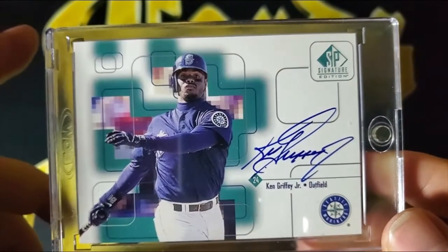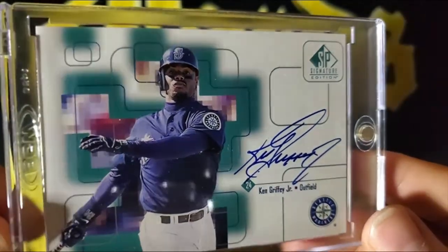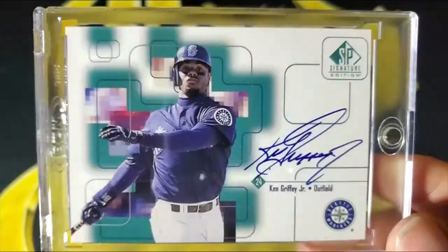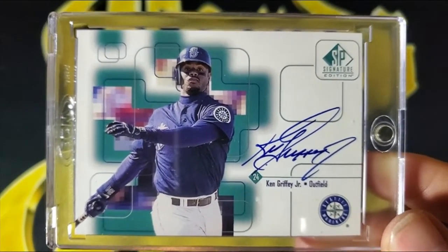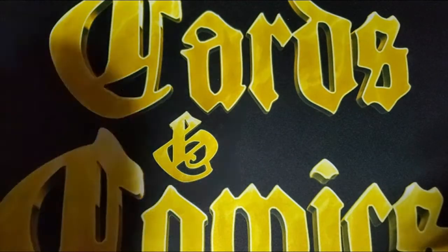And it's going to beat those patch autos, which they're going to continue making as long as Griffey is able to sign them. So I think this card is much cooler. So there you go. That's the short little mail day and little update.